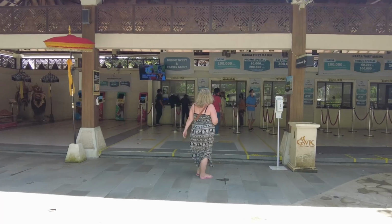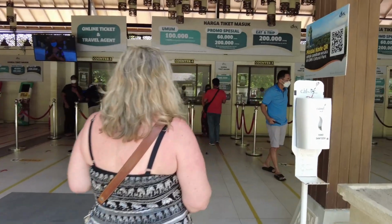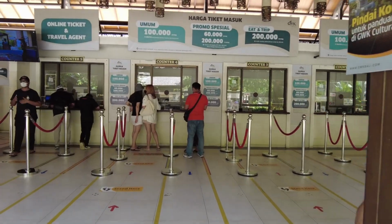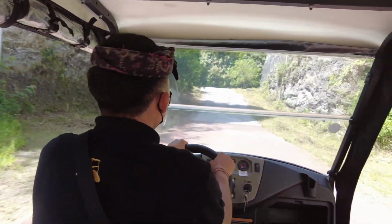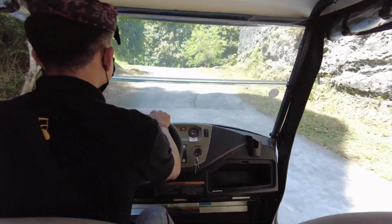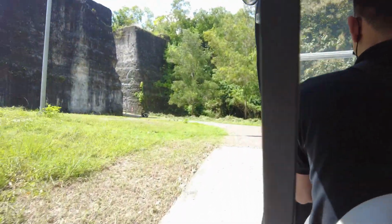And it looks like it's 100,000 per person to come in. Is that 100,000? Once we've bought our ticket, we then got in a little buggy and we're taken up to the top where the monument is.